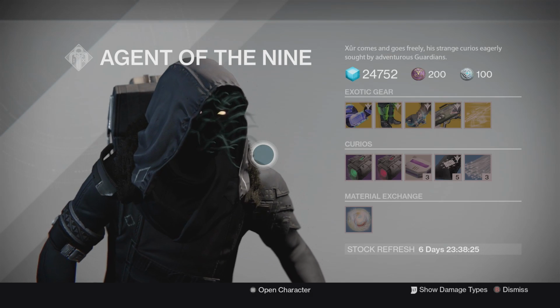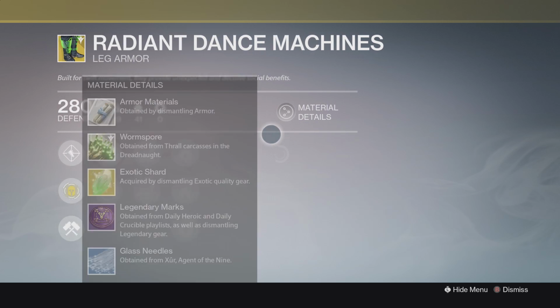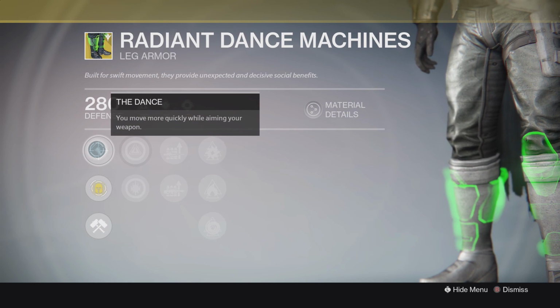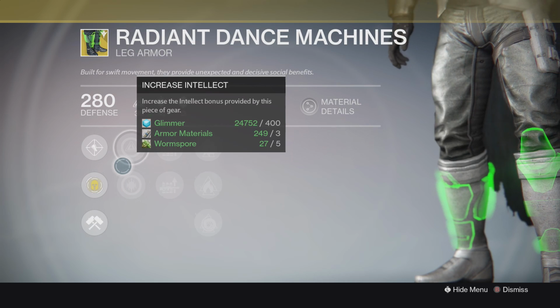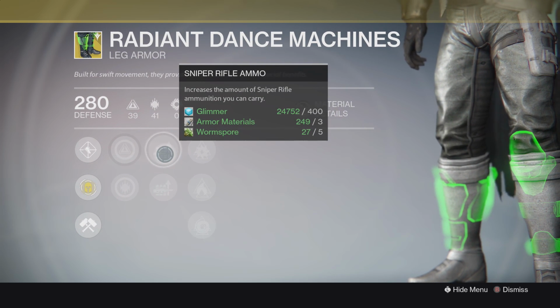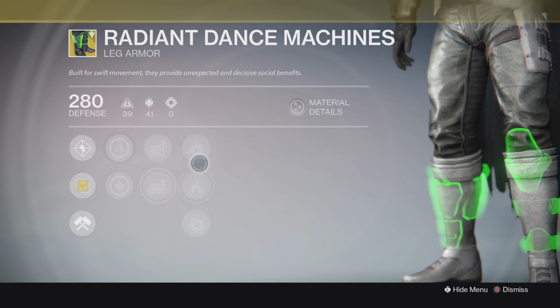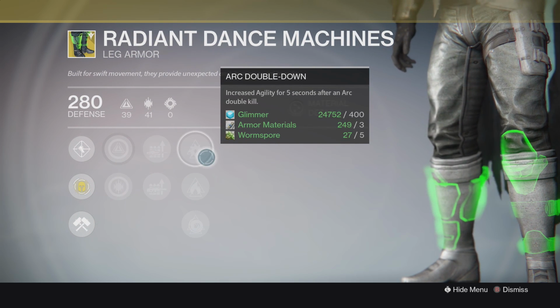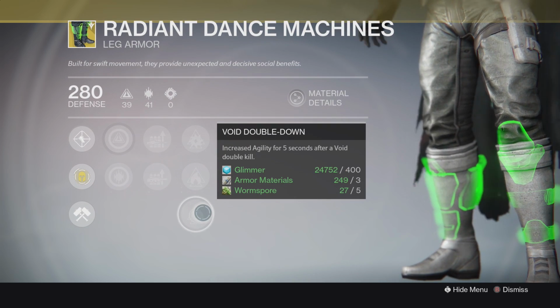Alright, next up, let's give the Hunters a little love and check out the Radiant Dance Machines. The exotic perk is called, wait for it, the Dance. You move faster while in ADS. Pretty good stats here with 39 Intellect and 41 Discipline, and you can bump one of those up just a bit higher. Like most boots, they help with ammo problems, and here you can choose between extra sniper rifle ammo or extra LMG ammo. Choose wisely. Finally, most exotic boots have some kind of agility perk at the end, and here you can choose between Arc Double Down, Void Double Down, or Solar Double Down. They all boost agility for 5 seconds after getting a kill with a certain elemental attack.